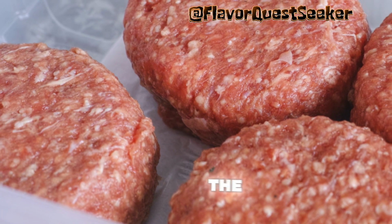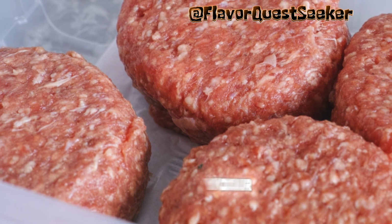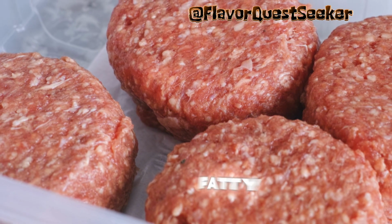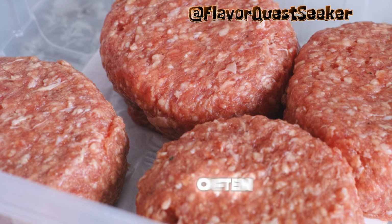The filling is the heart of the patty. Ground beef is essential. When selecting your ground beef, aim for a balance between lean and fat. Too lean, and the filling might end up dry. Too fatty, and it could become greasy. A good 80-20 mix is often ideal.